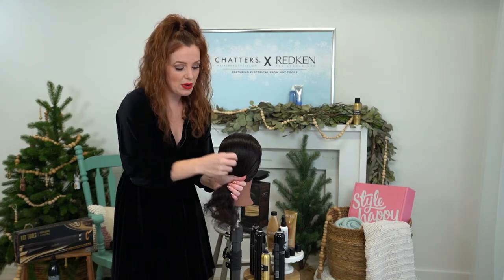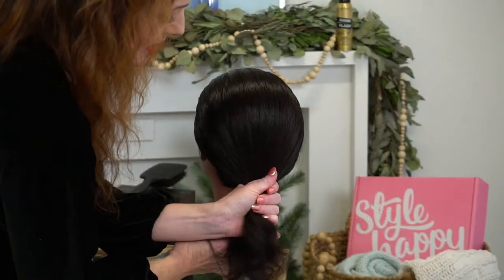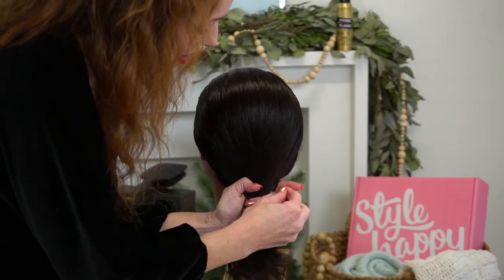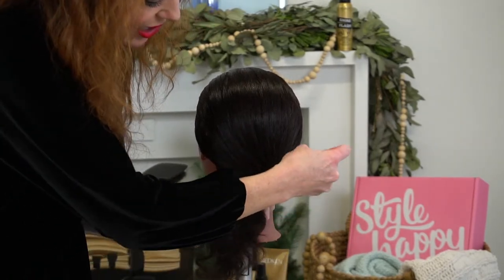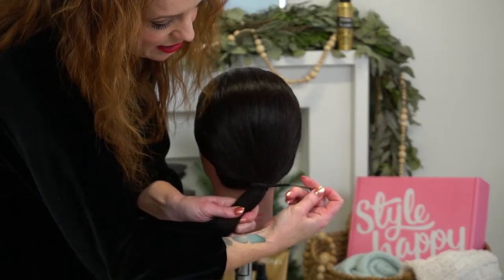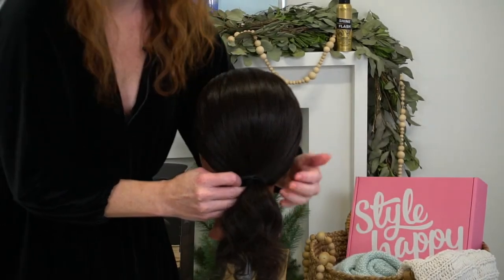So what I'm gonna do is wrap this elastic around the ponytail, and I'm going to put this bobby pin through. It's a little bit tough at the moment to see, but I'm gonna show you right after. So I'm holding that elastic with my finger right here, just like so. Now I'm gonna grab that bobby pin and slide that through. Do you see how I slid that through? You can see that loop. So now I can have a really customized way of being able to tighten that elastic without it breaking.